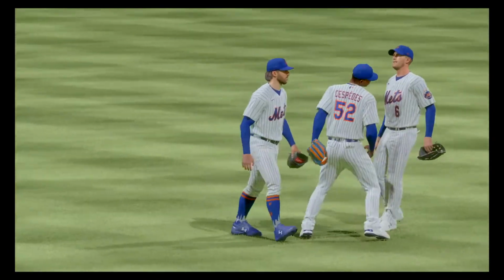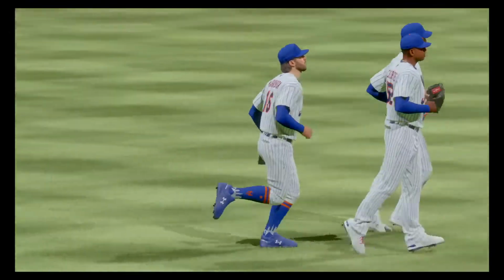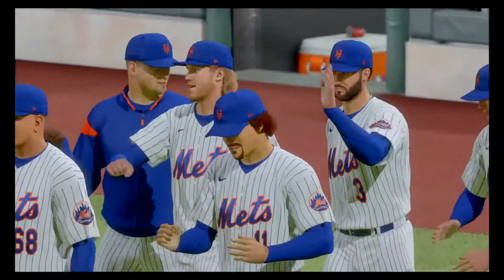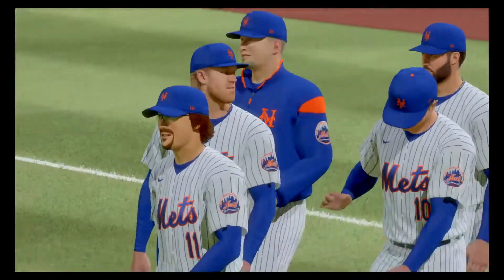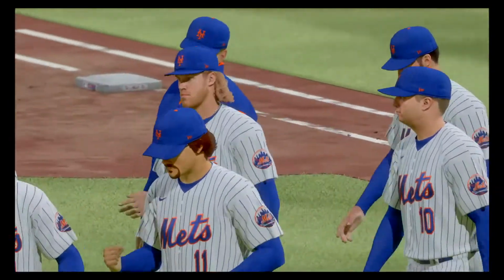Close one tonight, 2-1 the final score. The Mets took the lead in the 4th and held on until the end. Noah Syndergaard earns his first win of the season. Mike Foltynewicz is settled with a loss after giving up only 1 earned. Edwin Diaz wraps it up for the save, his 6th.